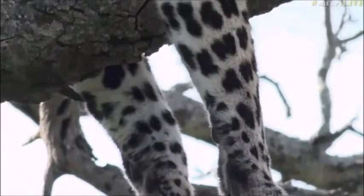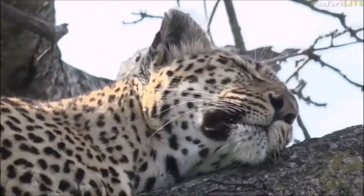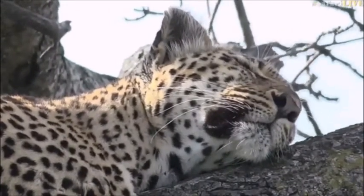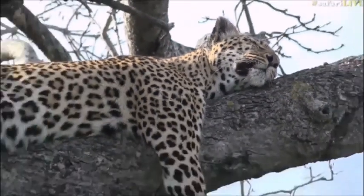Now Sadie's wondering if this leopard can see in the dark. Well, indeed she can, but when you say see in the dark, they can see about 8 to 10 times better than we can in the dark. But there has to be some form of ambient light for her to catch.